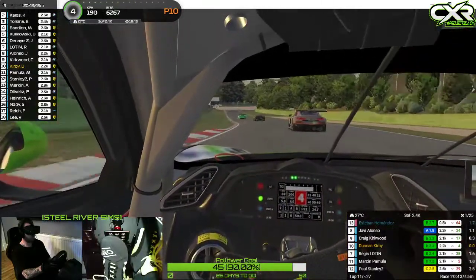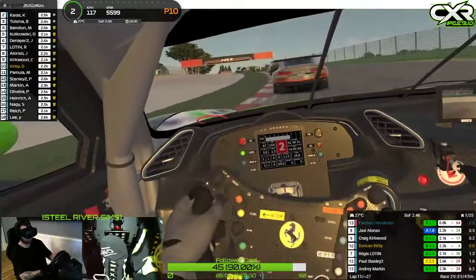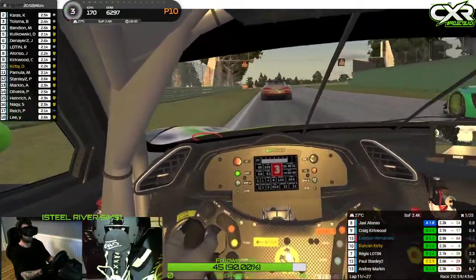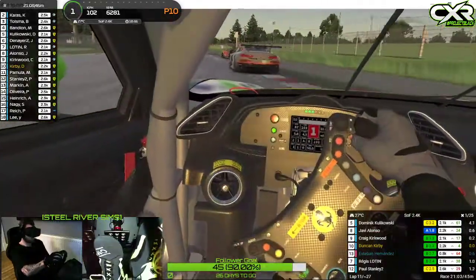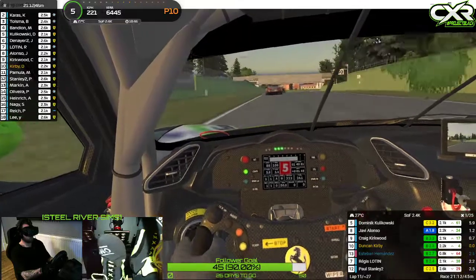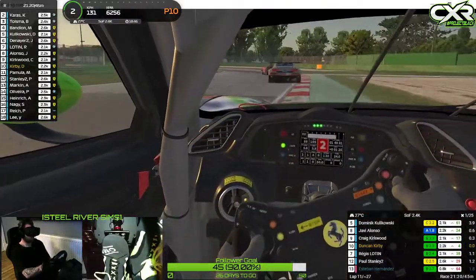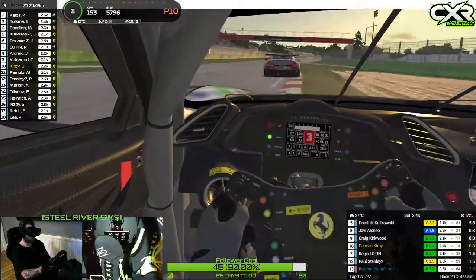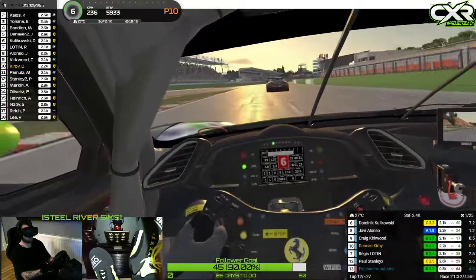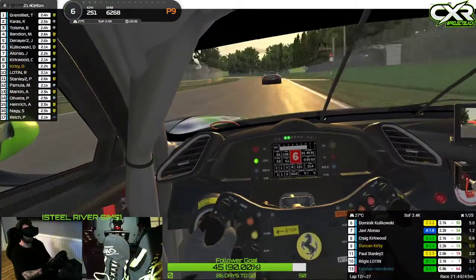There's an incident in FERRARI. Coming up on a slower class car. Okay, Duncan, you've got half your fuel left. Nail every corner. Let's take whatever chances we can. P9. Your lap time was 1:40.92.